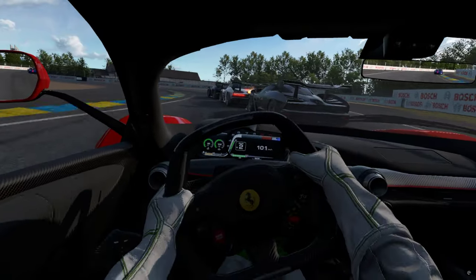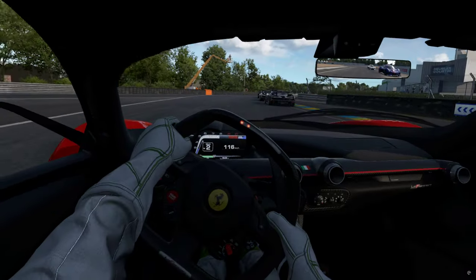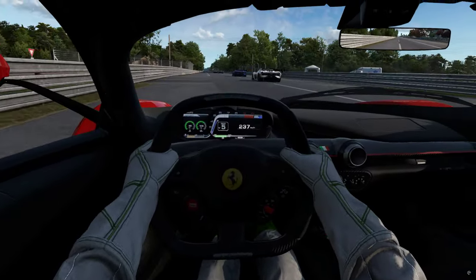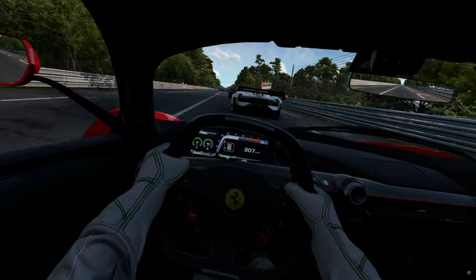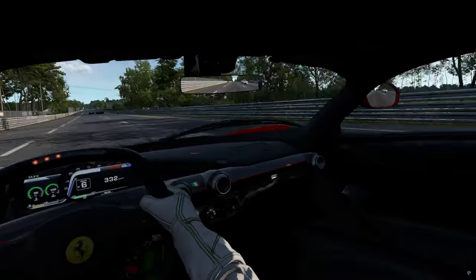Just a little air of fire flicking away there on that thing. Yeah, okay. Get off the dirty bit of track. Okay, this is silly. The car was not designed to be driven with traction control turned off.